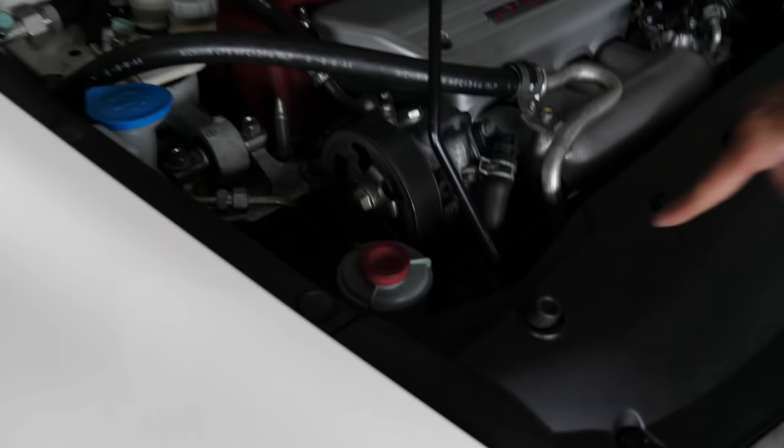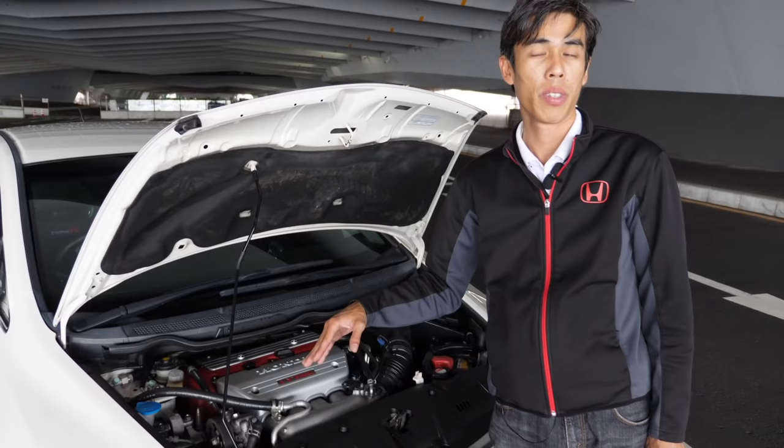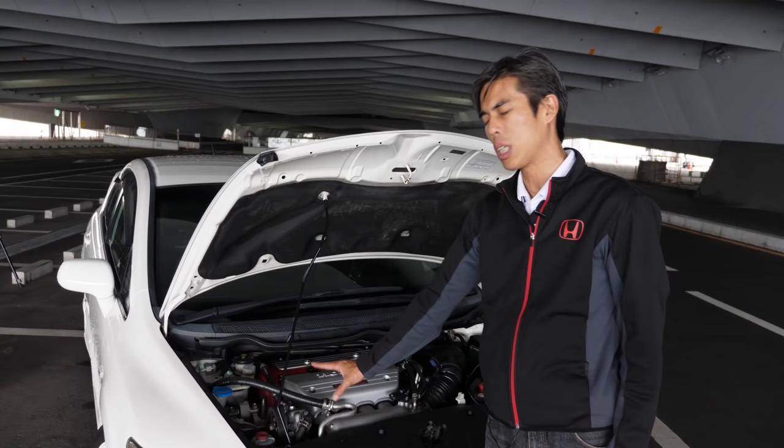Steering pump, that's really huge. Whereas the EP3 and a lot of cars in that time have used electric power steering. Electric power steering is good because it doesn't rob horsepower from the engine, but maybe it decreases feel when you're going in the corner. So for some reason, Honda's decided to stick to the traditional hydraulic power steering in the FD2.